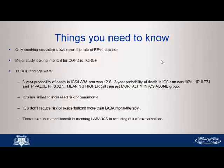And then we need to know about the TORCH trial, the major findings. We look into the probability of death, all-cause death. They did a couple of arms in the study. One of the arms of COPD patients had the inhaled corticosteroid and LABA, and the other one had the inhaled corticosteroid only. And they looked into 3-year probability of death. The combination group was 12.6%, and the arm with inhaled corticosteroid alone was 16%. That gives a hazard ratio of 0.7 with a significant p-value. Meaning, the probability of death in 3 years in the inhaled corticosteroid alone arm is higher. So that's why we chose that answer.